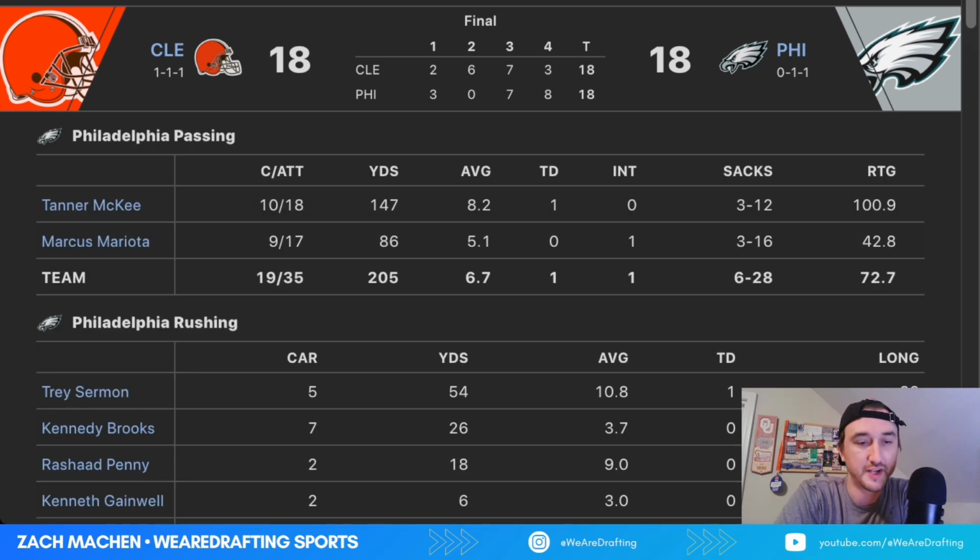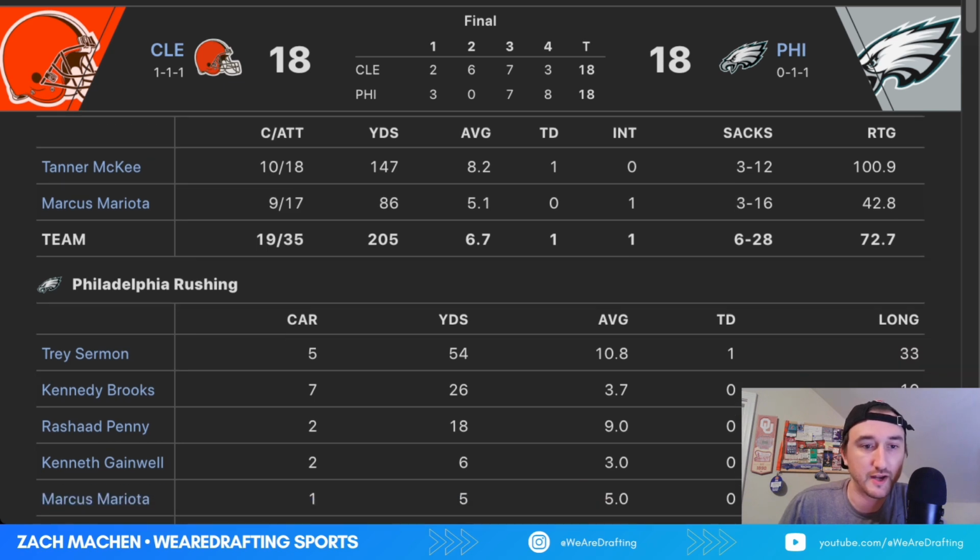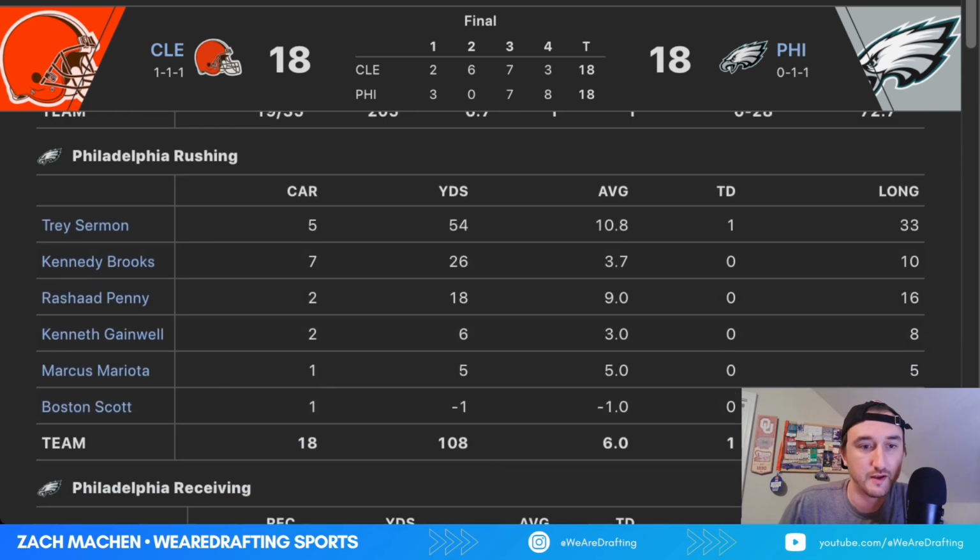For the Eagles, Tanner McKee continued his really solid preseason. He's a 6th-round rookie from Stanford. He had a touchdown, 147 yards, 10-18. Really solid day for him. Marcus Mariota, not so solid for him, 9-17 for 86 yards and a pick. But having said that, he is one of the best backup quarterbacks in the league, so I don't really see this performance affecting that whatsoever.